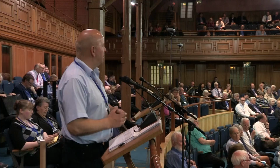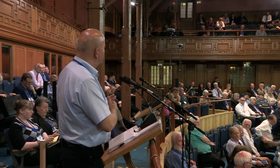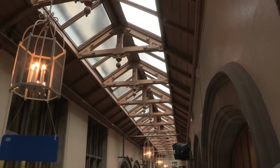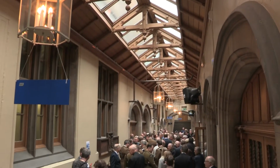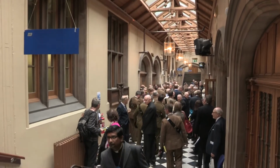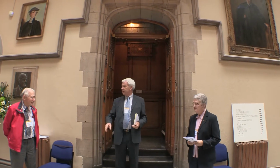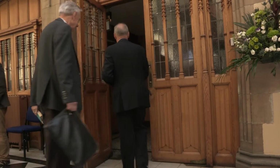The Assembly Hall can get very warm, and it's a good idea to dress sensibly but respectfully. There are a number of cold water dispensers around the corridors. Assembly stewards are a great font of information. Many of them have done the job for years, and they're always happy to give you information.